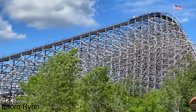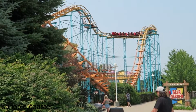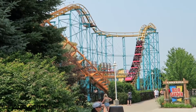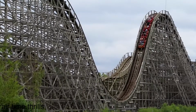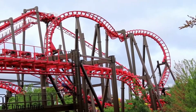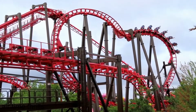Obviously, we have Shivering Timbers, the giant CCI wooden coaster. We have Corkscrew, a very classic Arrow looping coaster, which I would say is awesome and fantastic. Next up, we have Wolverine Wildcat, Dane Corporation's first coaster ever made. Following that, we have Thunderhawk, a relocated Vekoma SLC from Geauga Lake.